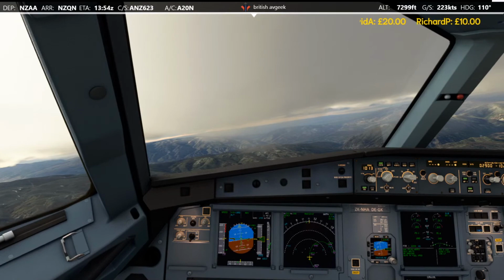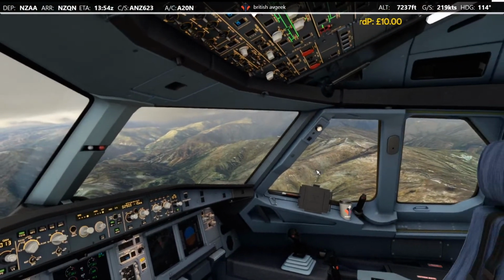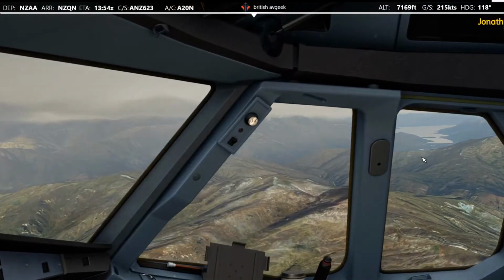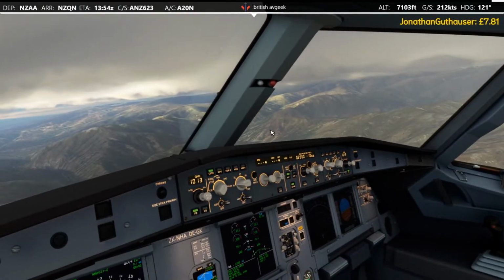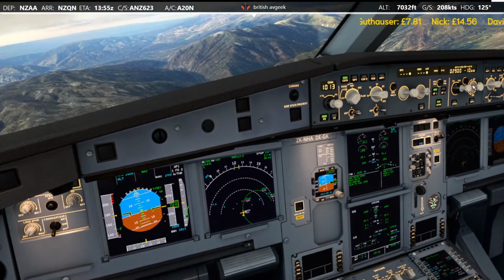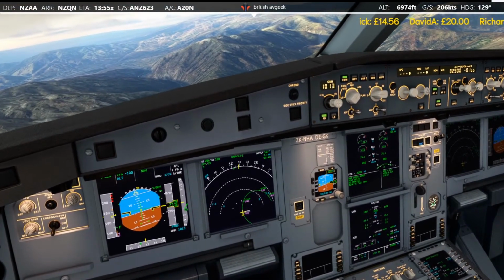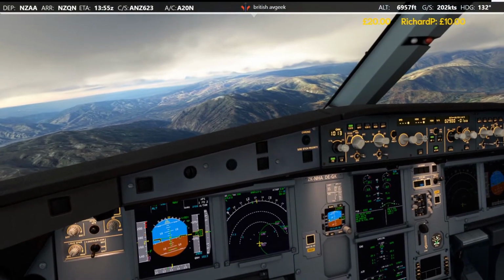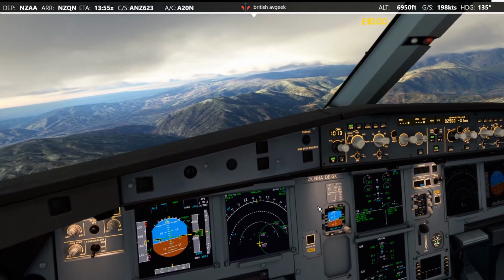180 knots. First time I've done this particular approach, the sweeping turn all the way around, and then we're looking to go into, there's Queenstown off there in the distance. You can see the runway. We're going off into this little valley here. So we've got to pass this ridge first. 7,000. We're actually a bit below, so let's level off. We'll do minus 100 foot per minute for the time being. 160 is going to give us 900 foot per minute rate of descent for the final approach as well, so that's fine.